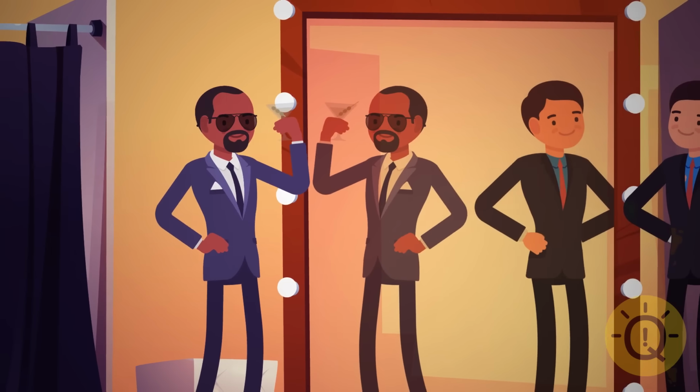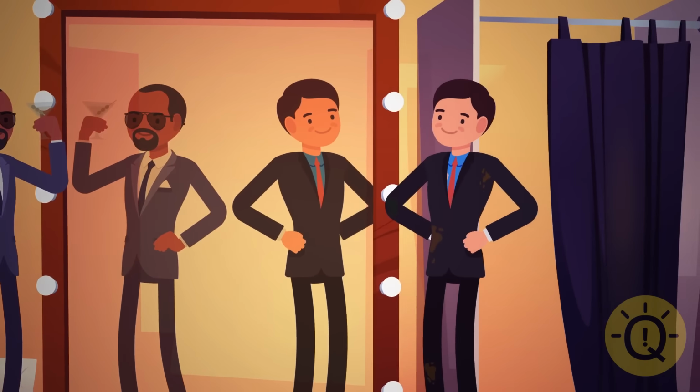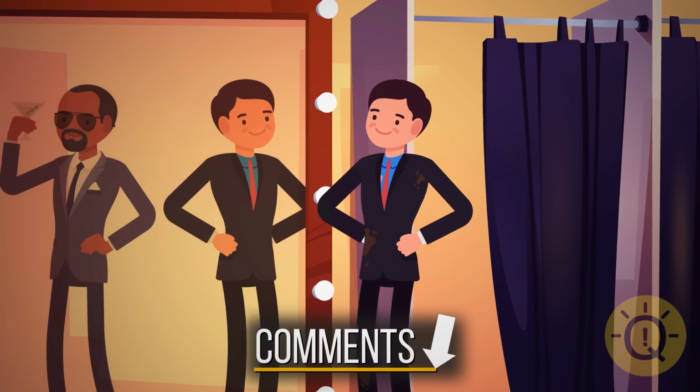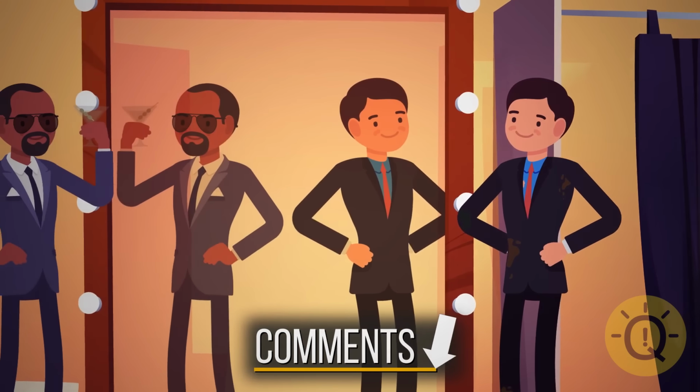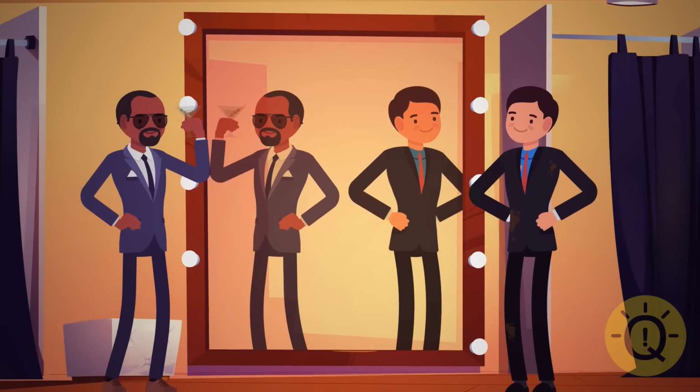Two guys are staring at themselves in the mirror. They both look successful and wealthy. But one of them is actually poor and is just pretending. I'm sure you know which of them it is. Prove me right and write your answer in the comments. A small hint: the mirror seems to be magic.